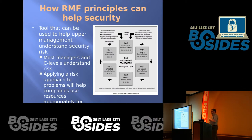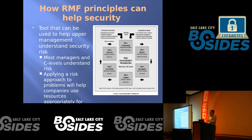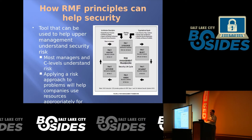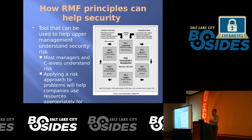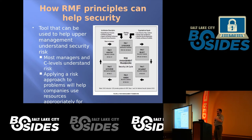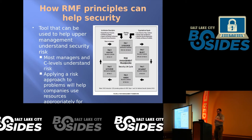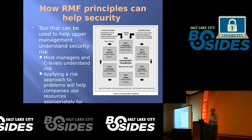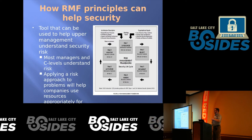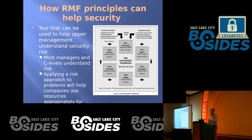As most managers and C-level executives will understand risk, you can put your applications and everything else into a risk format, going, this is severe, this is benign, type approach to securing your devices. It will help give them an idea of how important different aspects of your security process and implementation are. It will also let you keep your resources better defined and not have groups get too big or too small for their applicable needs.